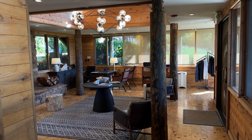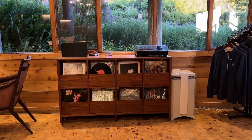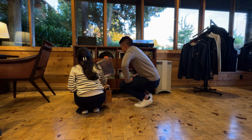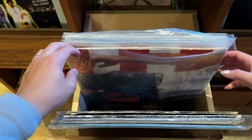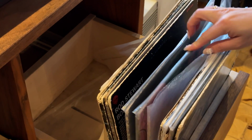This is what the check-in front desk looks like, and another unique thing about the Alila is the vinyl collection. As you saw earlier, there's a record player in the room, and you can come down here to the front desk and borrow any of the vinyls to play in your room, which we absolutely love. Something that's very unique, and I don't think I've ever seen this at any other resort.